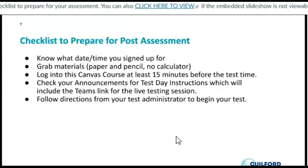Make sure you know when you're taking the test, of course. Make sure you have the materials you need for the test, which is going to be paper, pencil, no calculator, but be ready for when the test begins. In fact, you should probably try to log in about 15 minutes before the test time, so that if there are any complications, you can have that wrinkled out before the test begins.